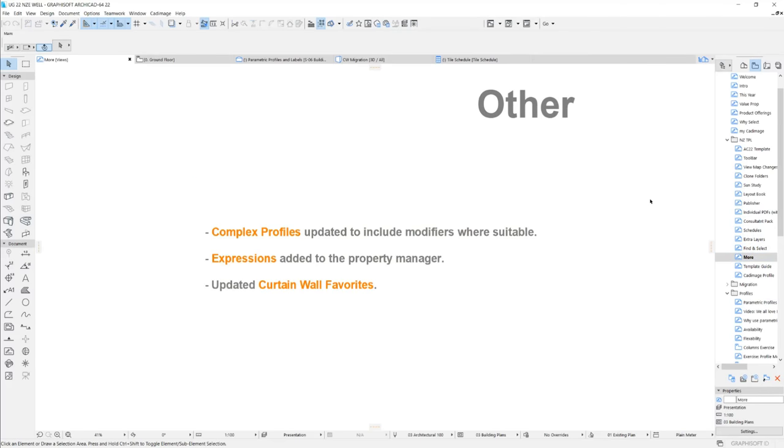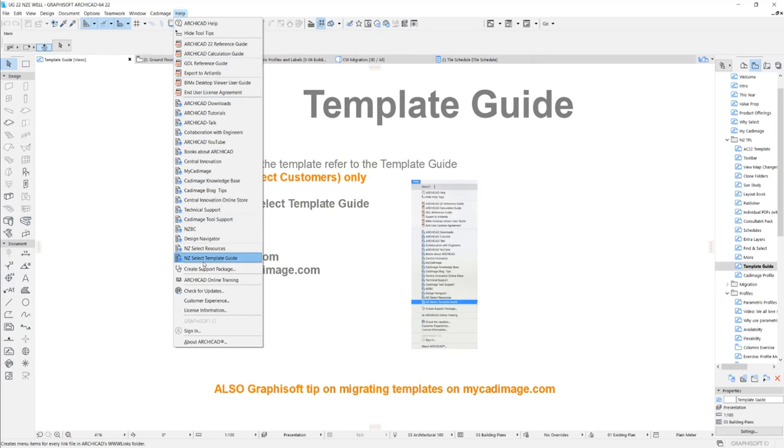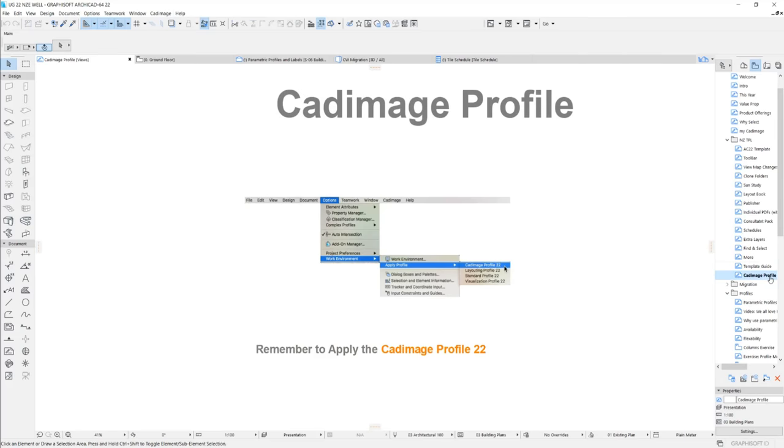Also, in complex profiles, expressions, and curtain wall favorites, there have been some changes in the New Zealand template to match these new features. And to finish, in this folder, there's a template guide for New Zealand Select customers only. You can get it through the help menu here, Help, and go to New Zealand Select Template Guide, or you can also download it from your account in mykmh.com. Also, remember to apply the KMH Profile 22.